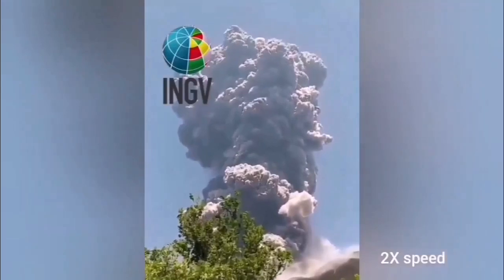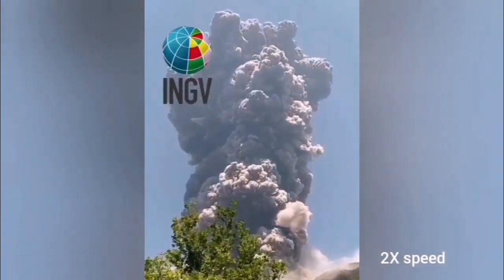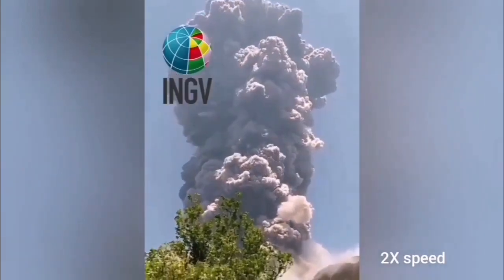From the ground, it looked like that. A 4-kilometer cloud of ash rising. The smell of the sulfur is in that region now. You can smell sulfur due to the volcanic gases released.